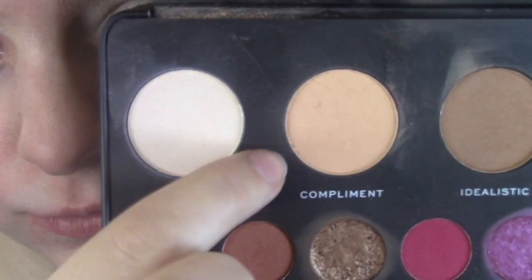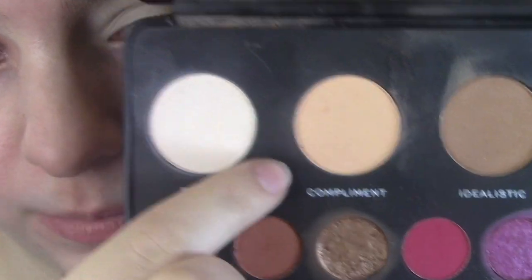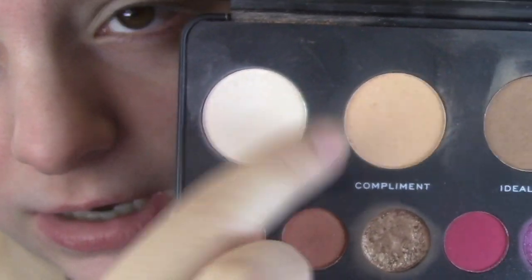I started with this neutral transition shade called Compliment at the top here. It's just kind of a peachy brownie sort of shade, and I just started by popping a bit of that above the crease just to start with.